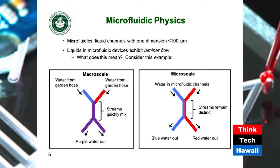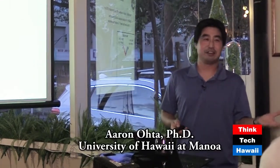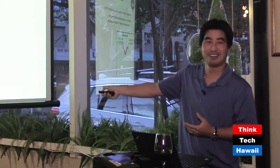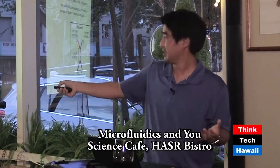So imagine you have two garden hoses and you connect them into a single hose. In one of the hoses you have a blue dye, and in one of them you have a red dye. What are you gonna see after they join into that single hose? It would turn purple. If you redivided the hoses, you would just get purple water out.